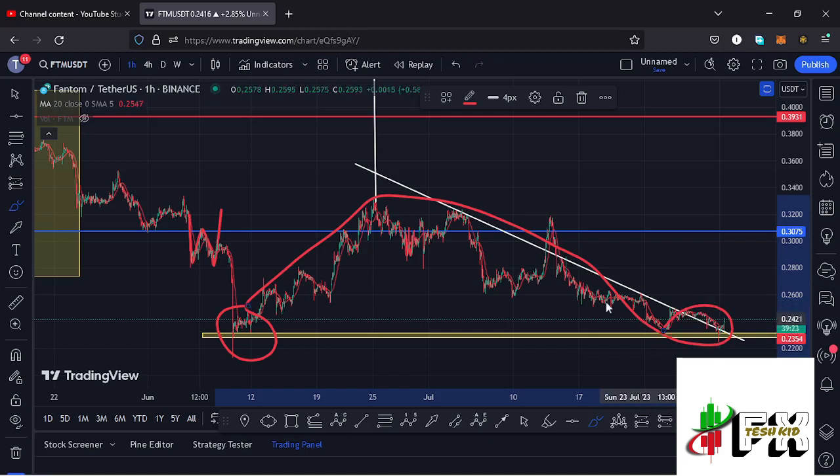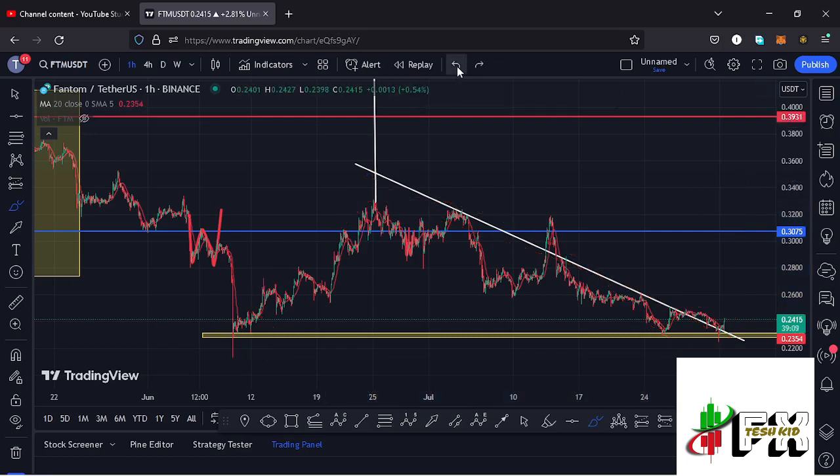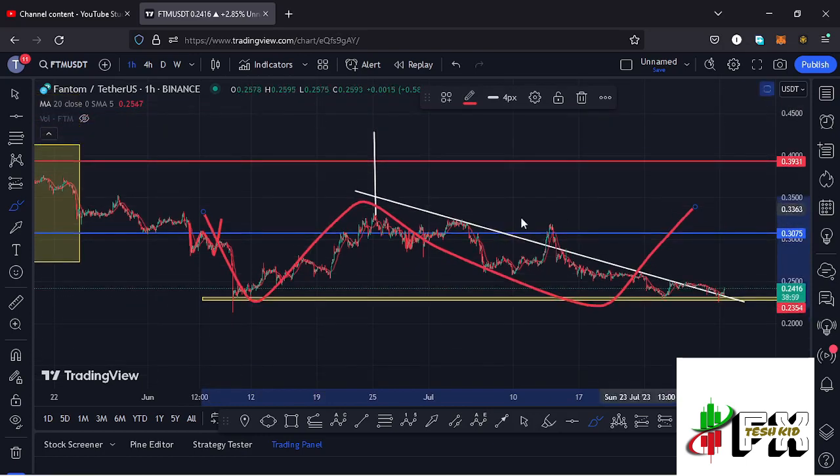There are chances that soon we are going to see a reaction off this key area of support. And since we have managed to break above the descending trend line with a successful retest, the moment we continue gearing up and see a break above the neckline at around the $0.33 mark, that will be enough confirmation that we are going to see the massive breakout to the upper side out of this double bottom, whose minimum target area can be given by the height between the neckline and the bottoms.